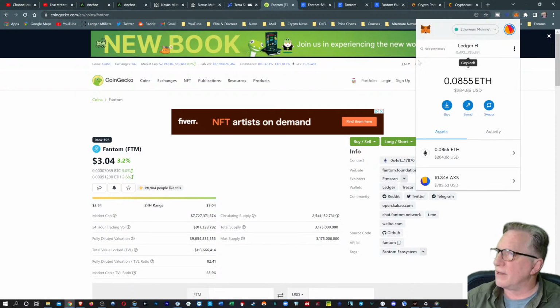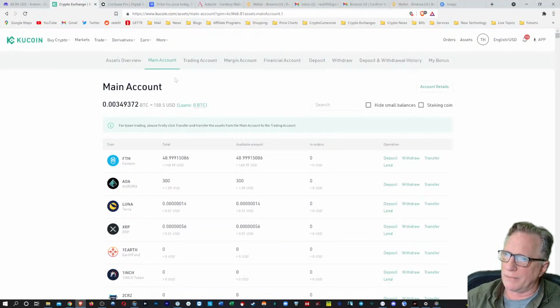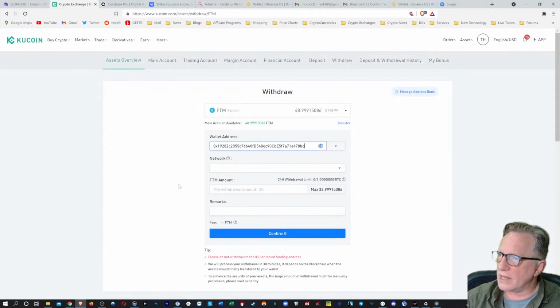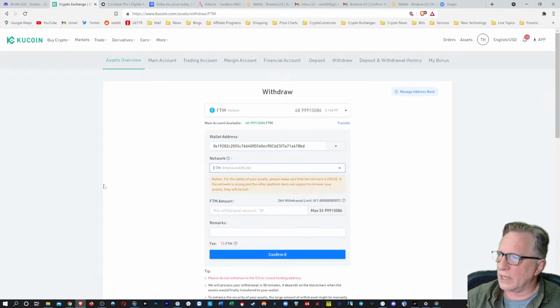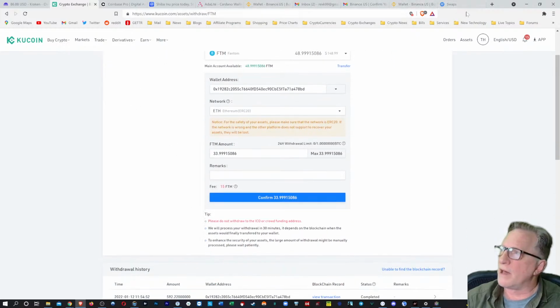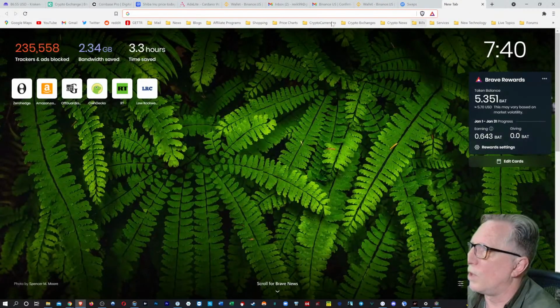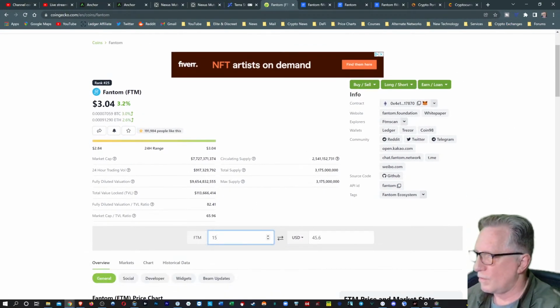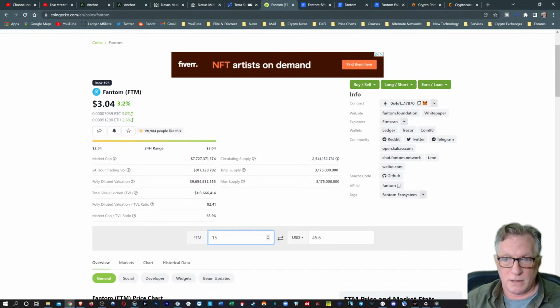Let's go ahead and get the address. And first of all, we'll see how much KuCoin wants to charge me for that. Let's hit withdraw. There's my address. I have to use the Ethereum network, unfortunately. And if I send the max, it's going to cost me 15 FTM, which is what? $45 out of 150. And that is just to withdraw it from this exchange to my wallet so that I can do the transfer. God knows how much that conversion is going to cost me. Could cost me another $45.